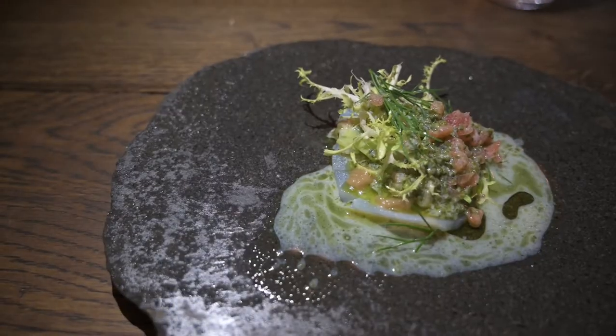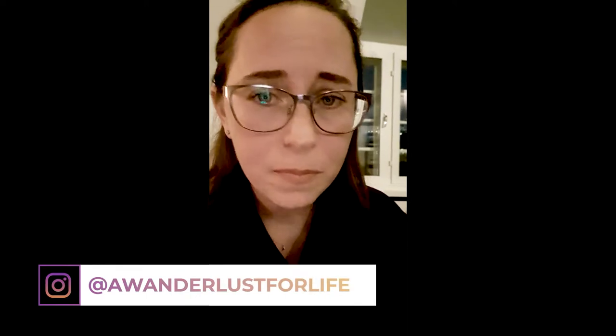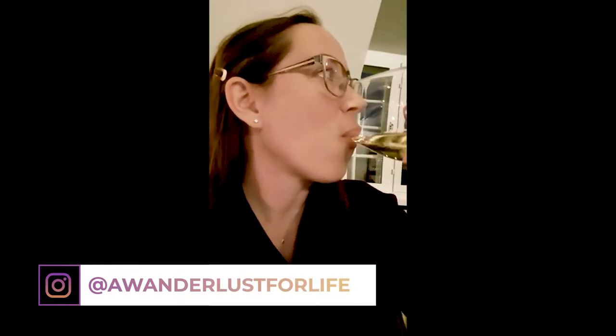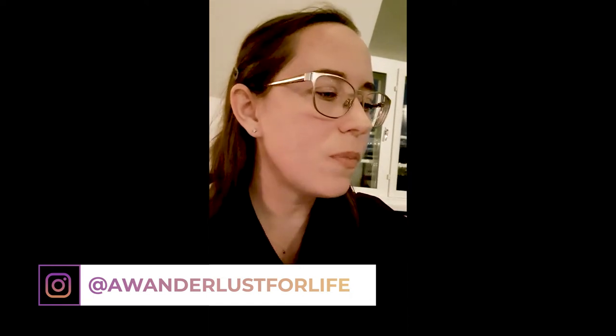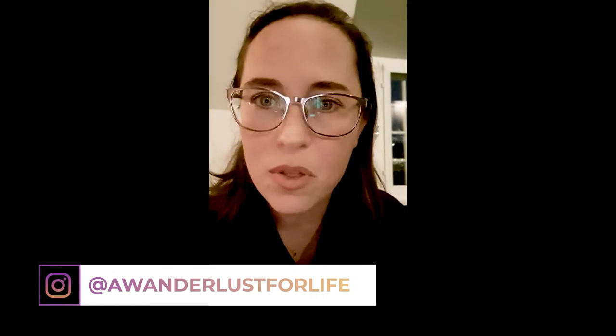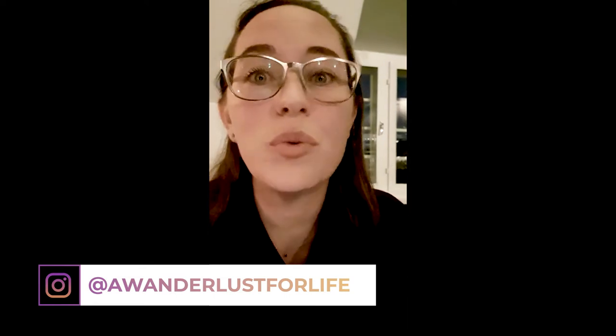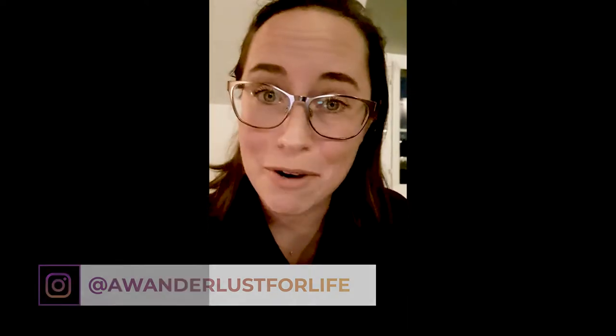So enjoy. We are at one of our first courses, which is a ceviche from cod. That is so good. There's so many flavors going on. They all work perfectly. I'm gonna try the wine that was paired with it. Oh, perfection. The thing about wine that I love is if you pair it with the right food, it elevates both the wine and the food. We're off to a great start with this trip to Denmark.